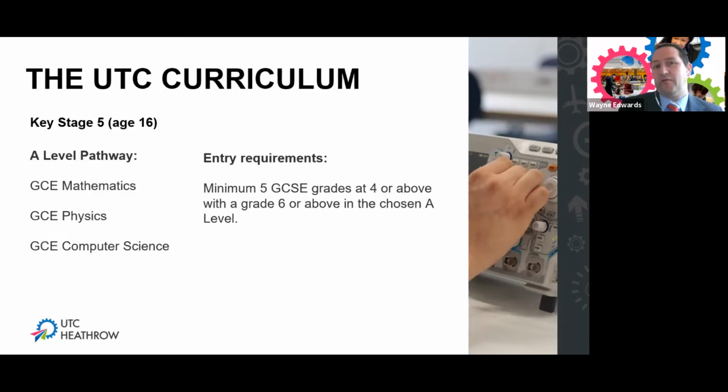So, Key Stage 5 curriculum, as I've said in the past, we do 3 A levels here, and that's GCE Mathematics, GCE Physics, and an A level in Computer Science. The entry requirements for the 6th form are 5 GCSEs at grade 4 and above, with a grade 6 minimum to study these A levels in that subject.